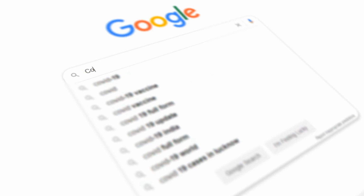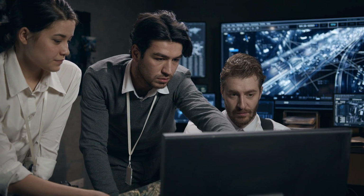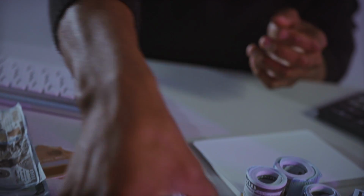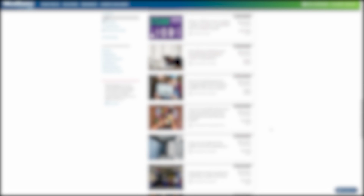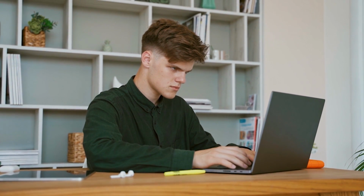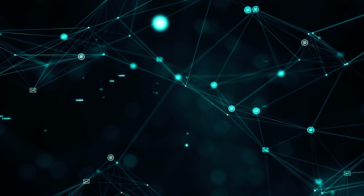You use Google every day, you search for solutions, fun, and answers to prove your friends wrong, but did you know that you can use this to make big money online? Yes, there's a website that will pay you by searching Google. You can use it on your phone, on your laptop, or computer, and you can do it from anywhere in the world, as long as you have access to the internet.